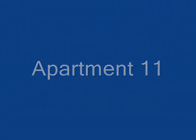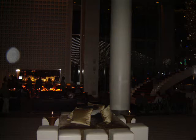Okay, here's apartment 11, and we open the door, and look at that, it's gorgeous. Actually, that's the lobby of the W, which is where I'm having a drink and editing this thing. Chilling out for a little bit, and let's step outside for a second, get some air.